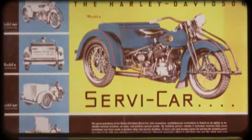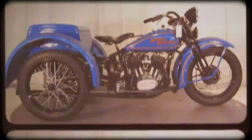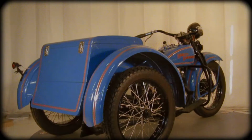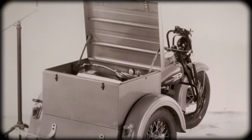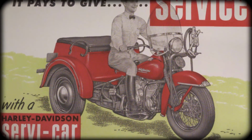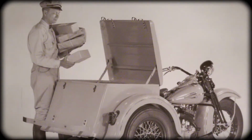If you go back to the early 30s, we had a vehicle that was called a Servi-Car, and this originated very much as a motorcycle with that rear axle and rear trunk box. What that did was it greatly expanded upon the bike's capabilities and utility, hence the name Servi-Car. It really found a place with the service industry and that increased utility, postal applications, delivery, etc.